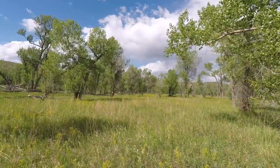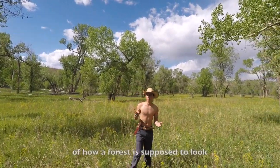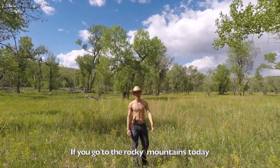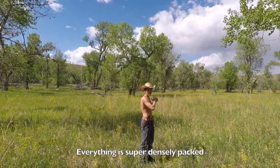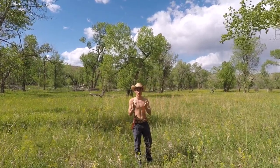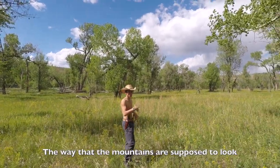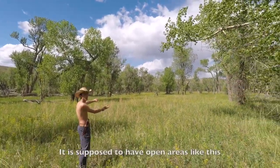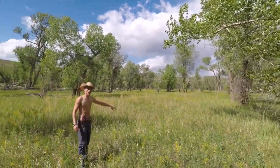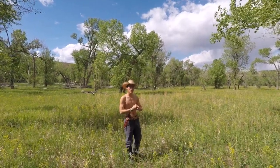This is a really interesting example of how a forest is supposed to look. Because if you go to the mountains, like the Rocky Mountains today, everything's just super densely packed, almost like the fur of an animal. But the way that it's naturally supposed to look, it's supposed to have open areas like this. And why is that? Because in nature there's wildfires, lightning and stuff.